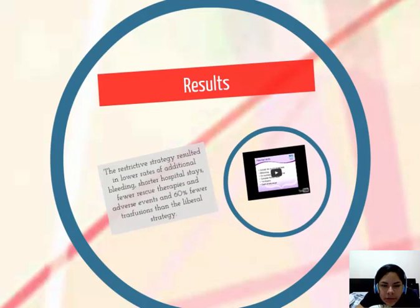Results: the restrictive strategy resulted in lower rates of additional bleeding, shorter hospital stays, fewer rescue therapies and adverse events, and 60% fewer transfusions than the liberal strategy.